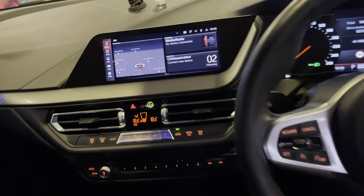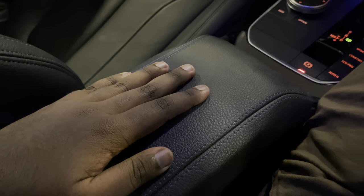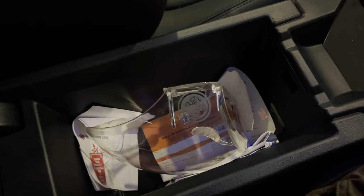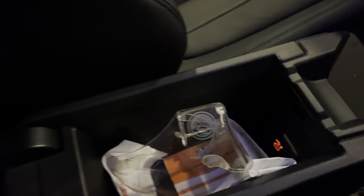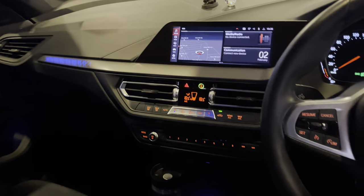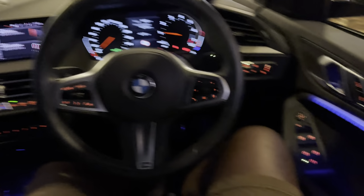So now moving down here, you get the very nice ambient lighting illumination right there. Here, so right here you get your front center armrest in very nice leather with blue contrast stitching, and it has a lid which reveals a deep storage area together with a USB-C charging port right there. The seats, and this is the interior view at night. Overall a very nice interior, especially the door panels.